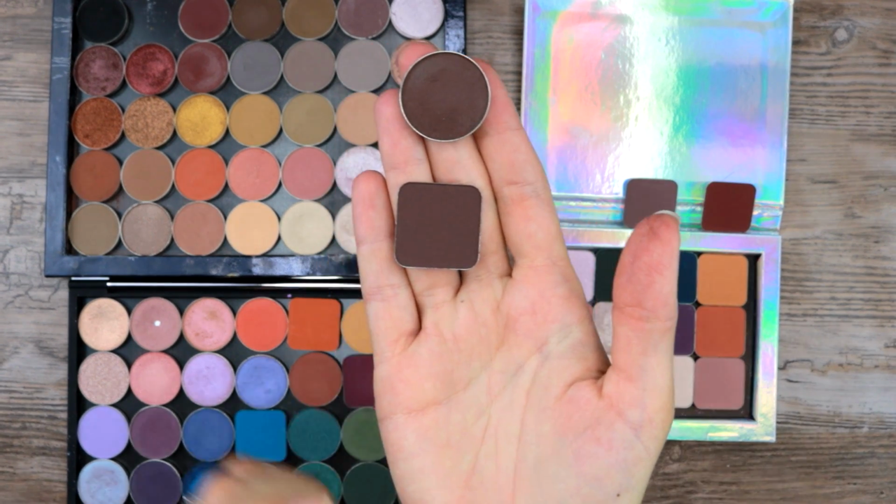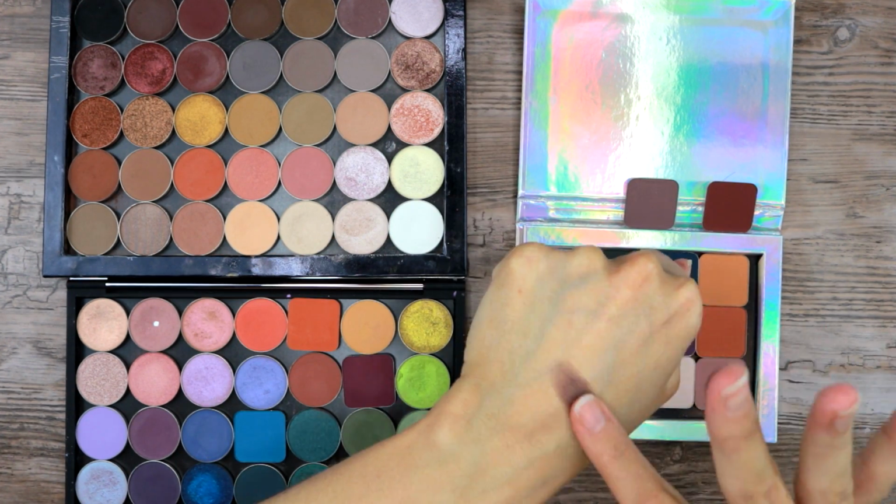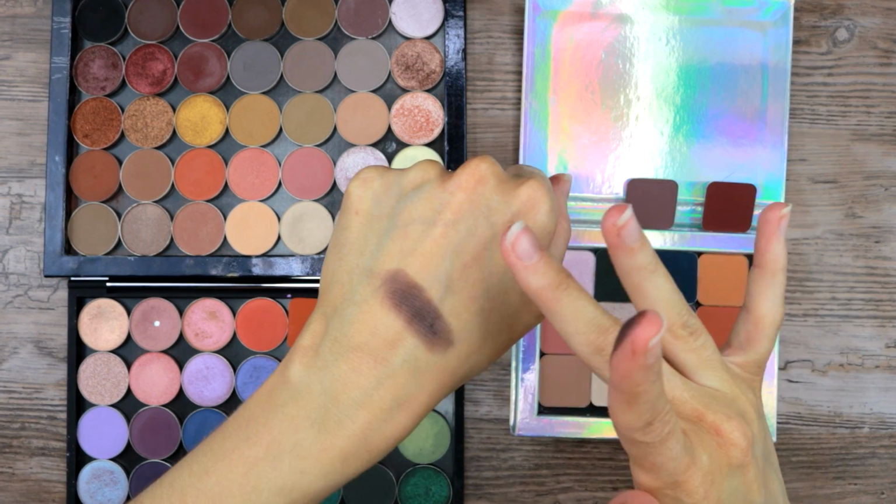Next shadow is a beautiful shadow, and this is Americano. This is the old one, this is the new one. So this is the old formula. Can you see anything? And this is the new formula.